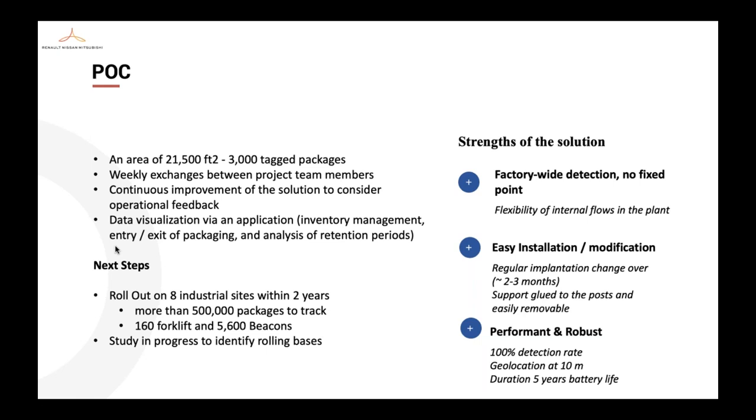Then, it is easy to install or to modify. In our plant, the logistic implantation is changing a lot, every two or three months. So it was really important for us to be able to change the beacon localization. It's just a support glued to the post, so it's easily removable.